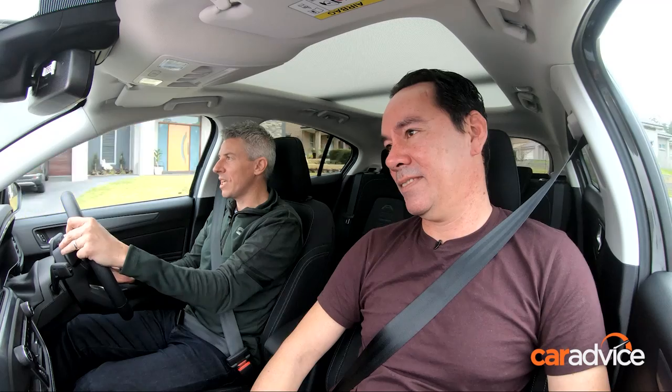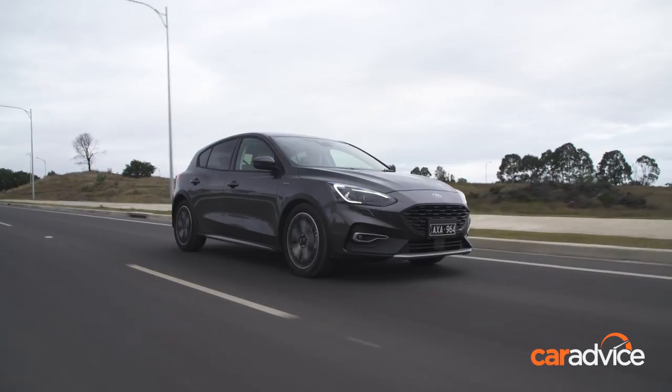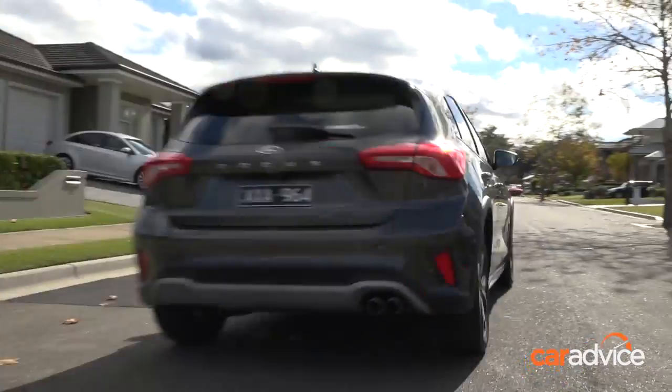So actually, let's just drop a gear here. That sounds all right, you know? Yeah, and it goes right too. Yeah, oh, it's a lot of fun to drive. Look, the Focus is one of the most fun small cars to drive. And you know, at the heart of it is a really good chassis and steering that is kind of light, direct, involving. Right, let's go and find another car.